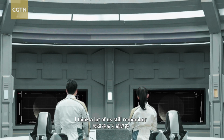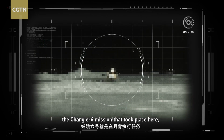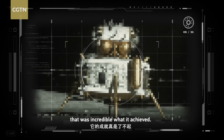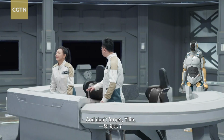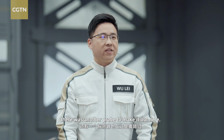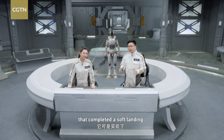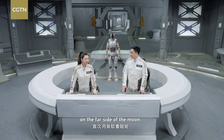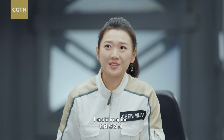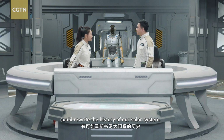I think a lot of us still remember the Chang'e 6 mission that took place here. That was incredible when it achieved. And don't forget, Yilin, there was another probe to make it out here, the Chang'e 4. It was the first mission that completed a soft landing on the far side of the moon. That's right. I could imagine the lunar soil samples collected here could rewrite the history of our solar system.